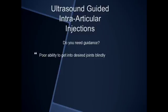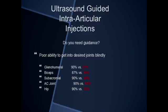Why do you need guidance? Blind injections have a poor ability to get into the desired joint, because you just go with your hands-on feel and clinical experience to say that yes, I'm there or thereabouts. You're really not sure whether you're accurately there. In studies done, the glenohumeral ultrasound guided injection has a 90% accuracy rate compared to 27% for a blinded injection. Likewise for the biceps tendon sheath injections, subacromial space, AC joint and hip joints. Whereas the smaller the joint, the easier it is, and the accuracy goes up to about 100%.